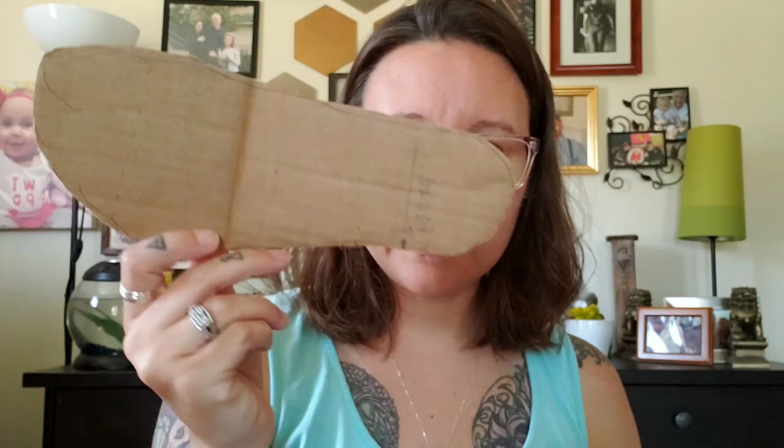Here's my foot template. I'll just match it up with this. I don't know how much further I'm going to go. I'm going to have a lot left over though, because I don't like my socks really long. So I'll have yarn for my blanket, I guess.